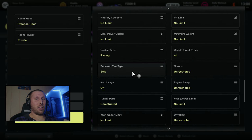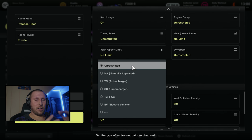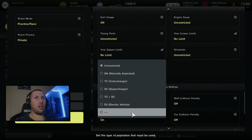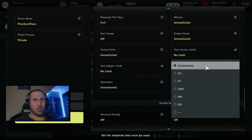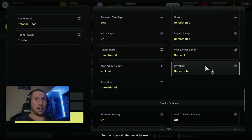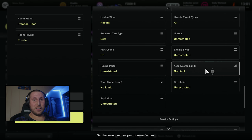as well as additional options for having a particular model year available for low end and high end, like a range of only certain classic cars. And now there are also options for specific drivetrains and certain vehicle aspirations. Again, these additional options for custom races, in my mind, are a very well-deserved change and make online custom races so much more interesting than what they were previously.